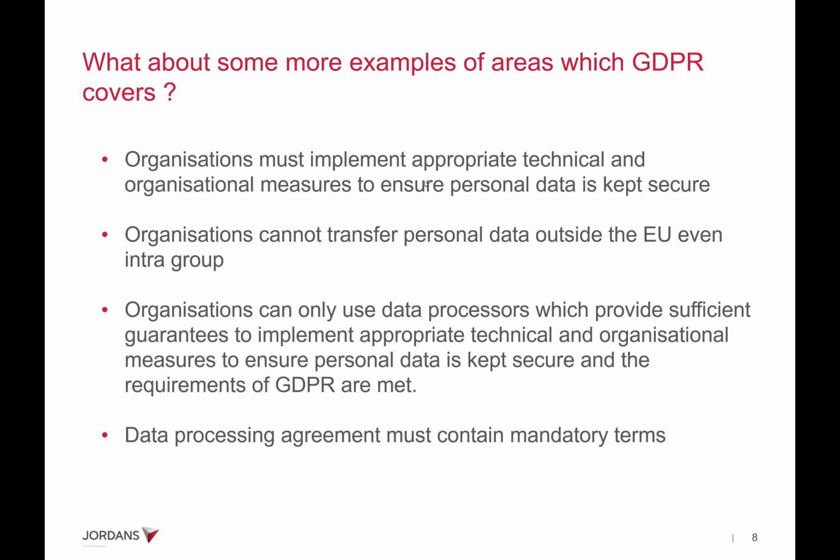The next one is that organisations can only use data processors who provide sufficient guarantees that they'll implement appropriate technical and organisational measures to keep the data secure and that they will comply with GDPR. So, first question, again, this sounds very legal, but it's the sort of thing that lots of organisations can quite easily fall foul of.